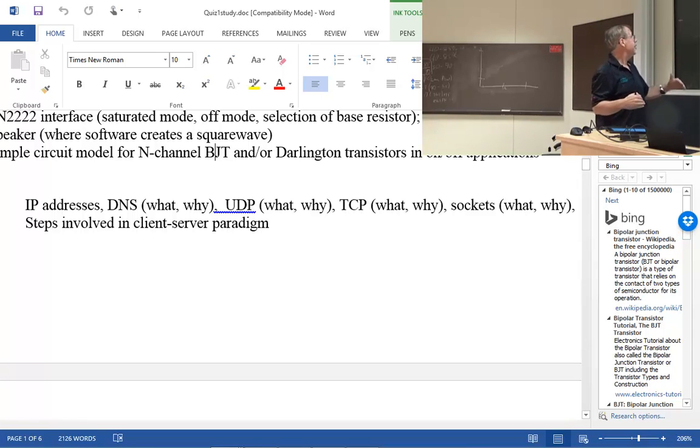I think you should know what an IP address is. You don't have to memorize which ones are local. You should know that some are local and some are public. You don't need to know which ones are which. But you should know an IP address is 32 bits, maybe I could ask that question. And what does it represent? What does an IP address represent? Now you raise your hand and ask for an answer as I go through this list. So you should know what an IP address is.